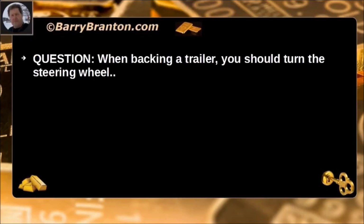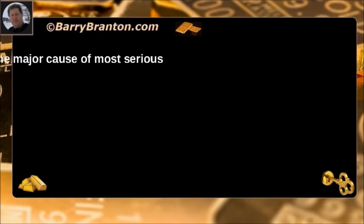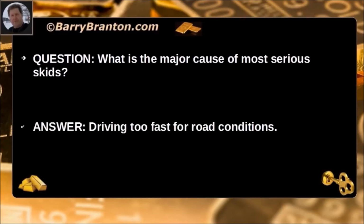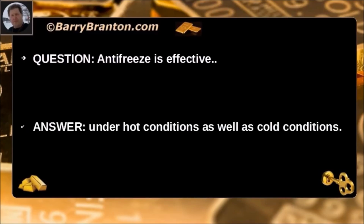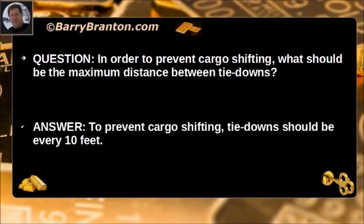When backing a trailer, you should turn the steering wheel opposite the direction you want to go. What is the major cause of most serious skids? Driving too fast for road conditions. Antifreeze is effective under hot conditions as well as cold conditions. In order to prevent cargo shifting, what should be the maximum distance between tie-downs? To prevent cargo shifting, tie-downs should be every 10 feet.